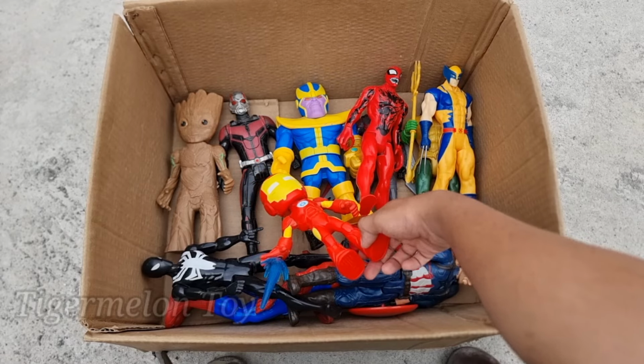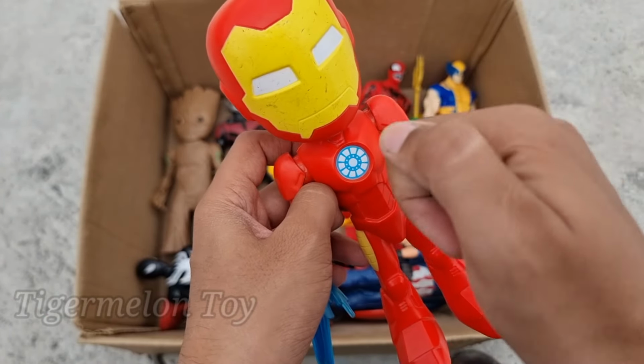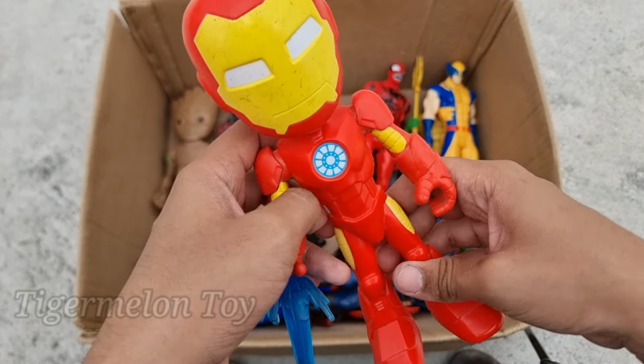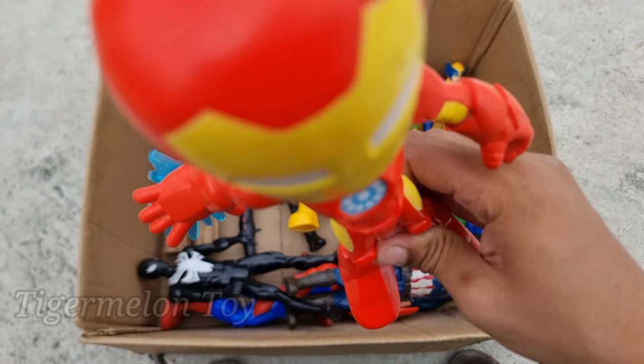Let's see who this one is, guys. Wow, guys, look what we got here. Look at the very cool golden and red color combination. And he's a full metal suit, guys. Look at the amazing lasers he has. Guys, he's very amazing and very cool. He's a small Tony Stark, guys. This is the small and amazing Iron Man.